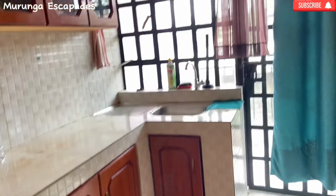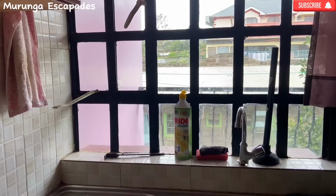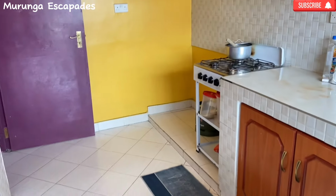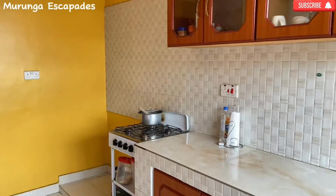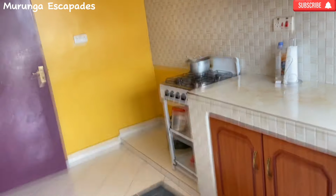In the kitchen, basically this is everything. I just have those kitchen mats and liquid soap to wash my utensils. I really have few things in this house. As you can see, it's self-explanatory, guys. I don't need to explain that. My kitchen is a bit special, and that's one thing that I love about it.